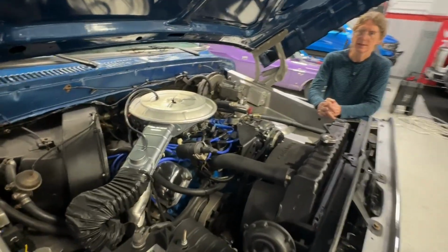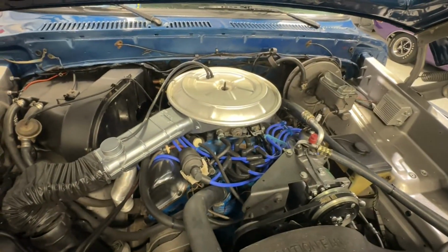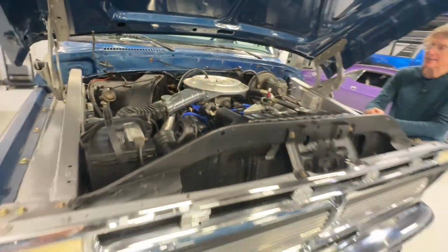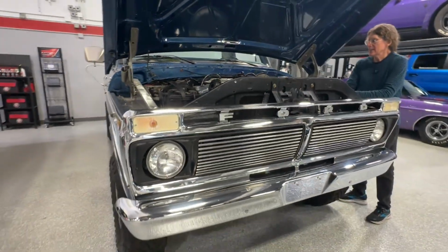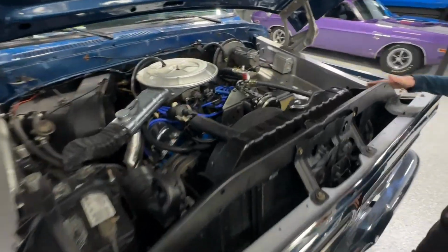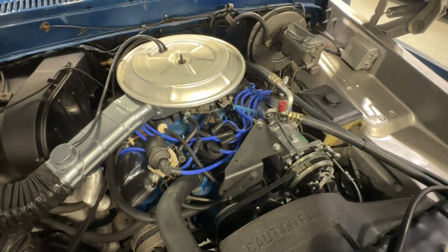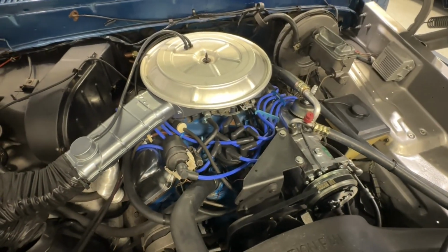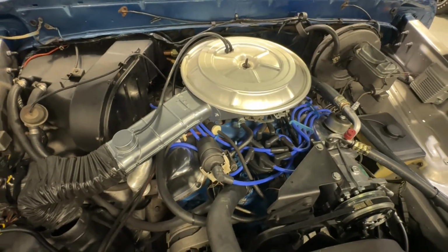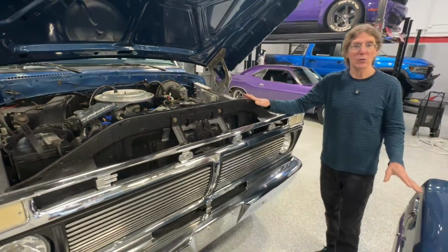Not a K-Code engine here. Not a K-Code engine, no. A 351 on this, another popular engine size for Ford over the years. And by 1977, you can start to see the emission stuff come in here. You can see, well, this one, of course, has an air conditioning setup on it. Neat vehicle. Certainly not the peppy youth car of a '65 K-Code Mustang.